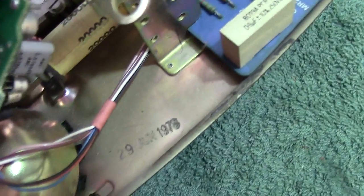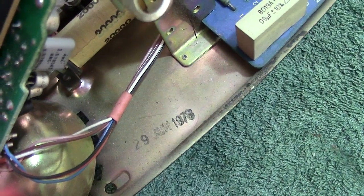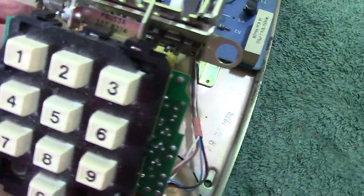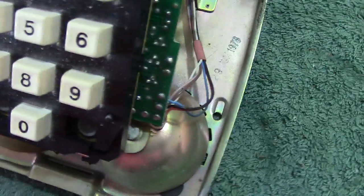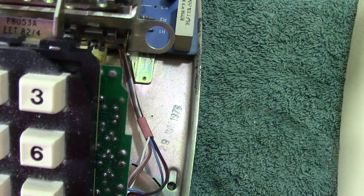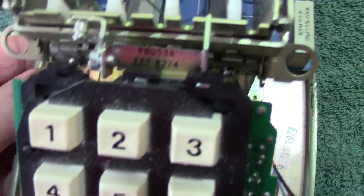Not much more to say actually, but it's just interesting. There's where the date was of the actual chassis. So this was the original chassis, and when it was cleaned up and refurbed, they obviously changed certain parts. The keypad I think was probably changed as well.